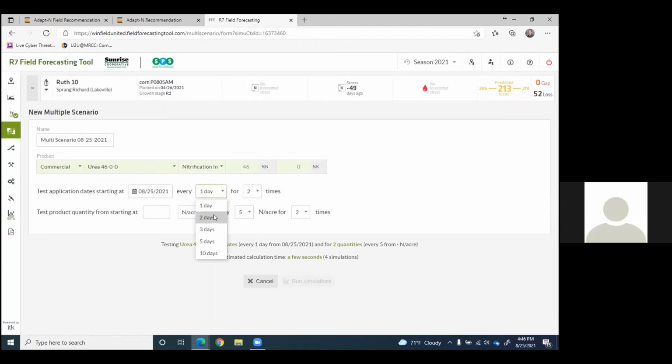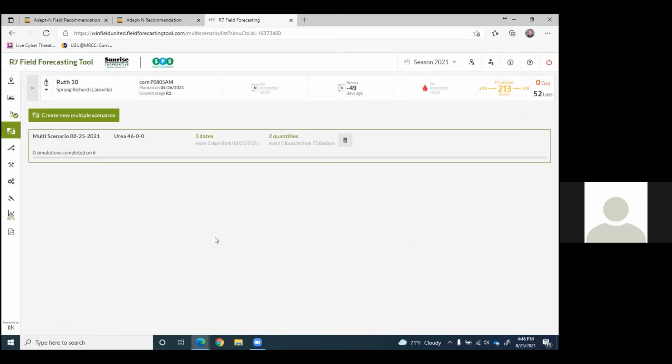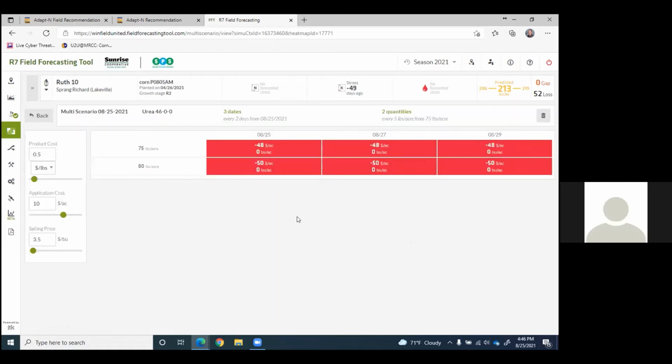I'm going to run it every 2 days. I'm just going to run this 3 times for a quick little test. And then 75 pounds of product itself. And I'm just going to run that 2 times at 5-pound increments just to show you what this looks like. And it's going to create a matrix. This will be a 2x3, so it should not take very long to run because I'm only running 6 calculations. But I could run a 10x10 if I wanted. So it'd be 10 different rates on 10 different days. And it's giving you a bushel response and a return on investment on that application.